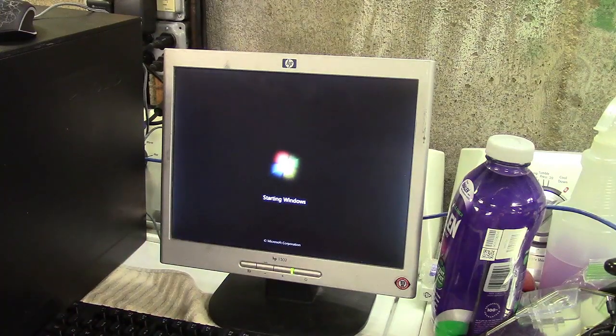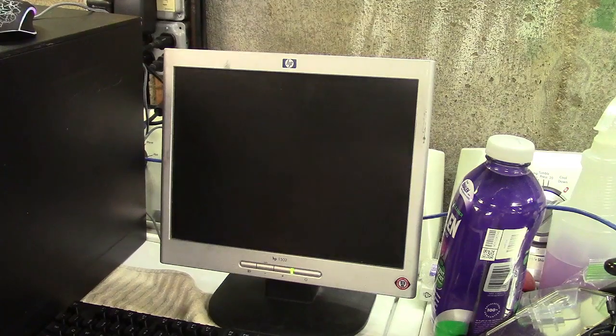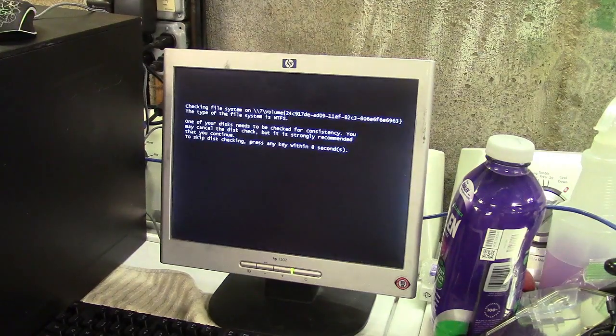This is taking a while, but it's reading the way it normally would. Everything sounds normal now. It's taking a very long time. Did this drive take a shit? No, I think it's just that slow. Okay, this is all right.